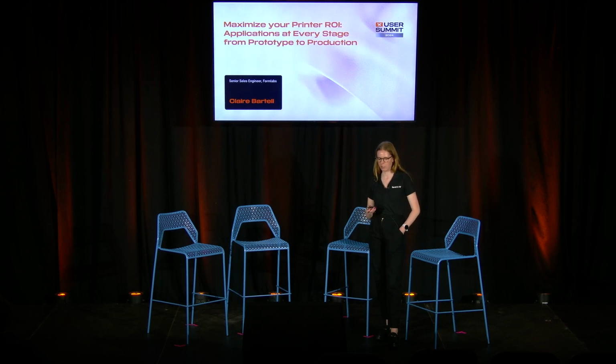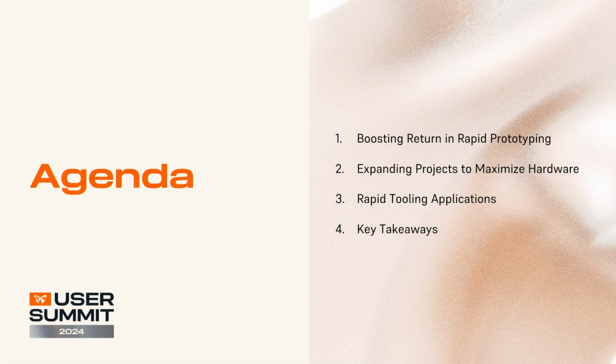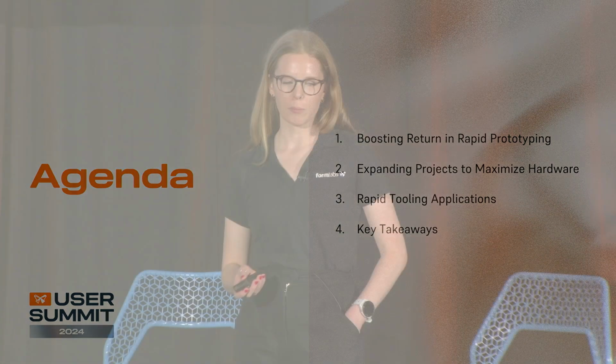So we'll hit on a number of applications and ways that you could use your printer. Maybe you're already doing some of these. Maybe you could pick up some ideas from today. That's kind of our goal. So in terms of agenda here, we'll talk about rapid prototyping and boosting your return there, talk about expanding your projects using the hardware that you already have. Maybe that means getting new hardware, and then rapid tooling applications, as well as some key takeaways.